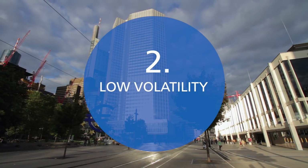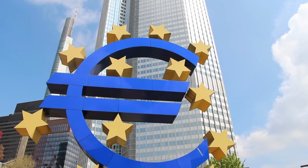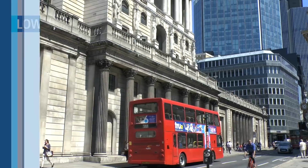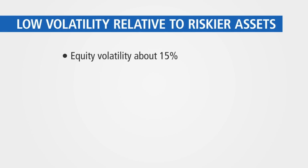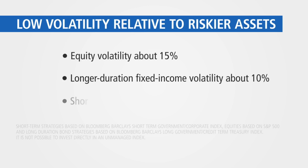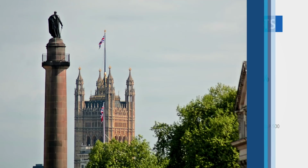The second element is low volatility. In a volatility landscape that is gently increasing over the next few quarters as a result of changing central bank policy, investors need to be focused on volatility management as well. With equity volatilities historically about 15% or so, and longer duration fixed income portfolios offering a volatility of around 10%, short-term bonds offer a volatility of 1% or less per annum historically.